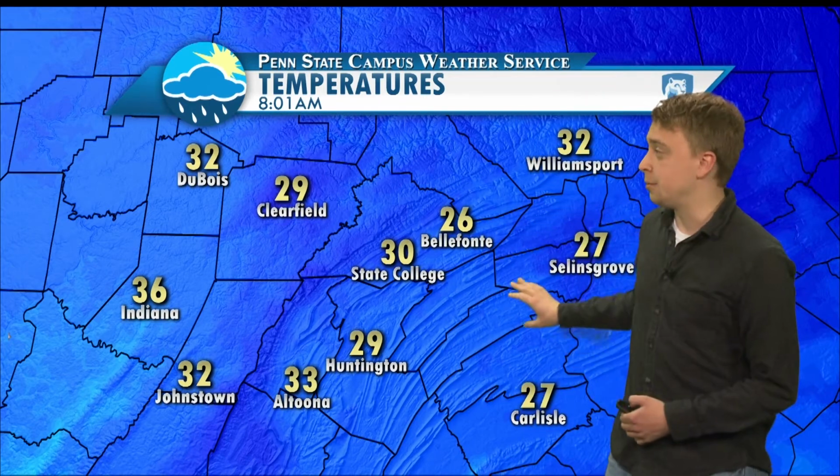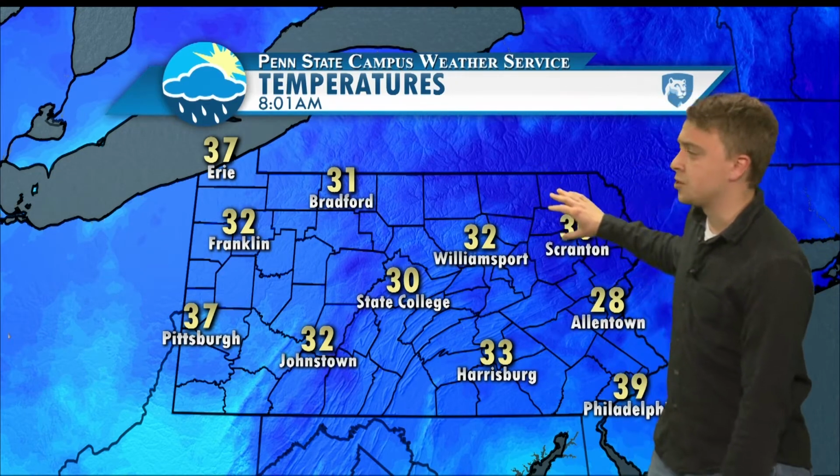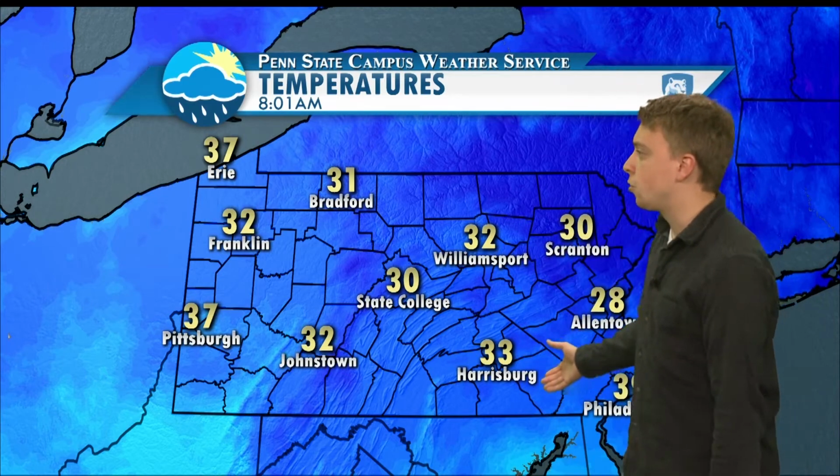The warmer we get, the more rain we might receive, and it may just be a wet commute home. But if these temperatures don't rise much, and I don't think they will, we're going to be dealing with a messy situation as we head through the rest of this afternoon. Temperatures across the state, coolest conditions are across northeastern Pennsylvania, some areas still lingering in the 20s. 30s generally across much of central Pennsylvania, and closer to that storm system, temperatures have warmed up a little bit. 37 degrees in Pittsburgh, Johnstown sitting right at the freezing point currently.